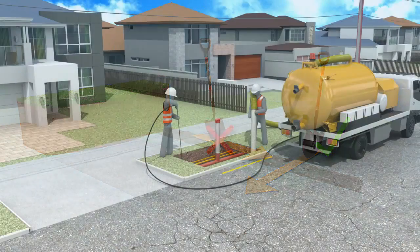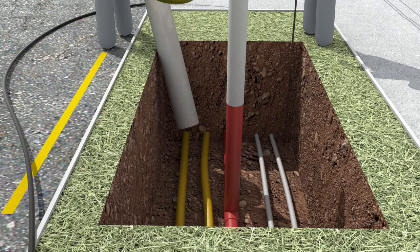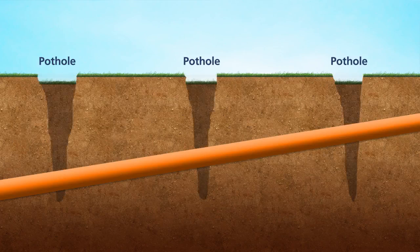Another safe method of potholing is vacuum excavation, which is a fast and usually non-destructive way to locate and expose underground utilities services. It must be noted that water jetting at some high pressures can damage cables and pipe coatings. Whichever method is chosen, you need to apply it with care. Remember, the more risky the job, the more frequent the potholing.